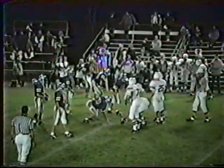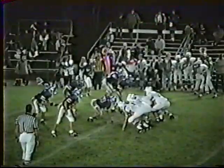Pass from center right and complete to Brent Cunningham. Ball carrier was 44 Todd Henningsen, tackle made by Justin Caldwell. Pressure behind the line of scrimmage by Larry Ruffett. Incomplete pass brings up a fourth down and four.